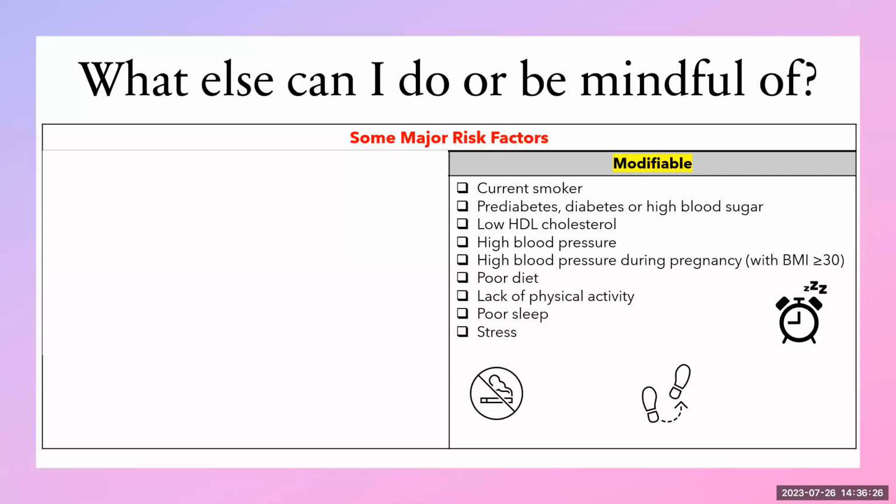What else can you be mindful of? While most might be able to work on improving their diet or increasing their physical activity levels to some degree, there are other areas in your life that you may have some control over to also reduce your risk. For example, choosing to be smoke-free, getting adequate sleep, and/or managing stress levels. The more risk factors you have, the greater your risk of cardiovascular disease.